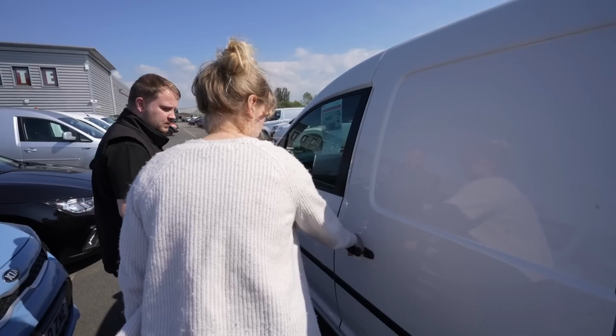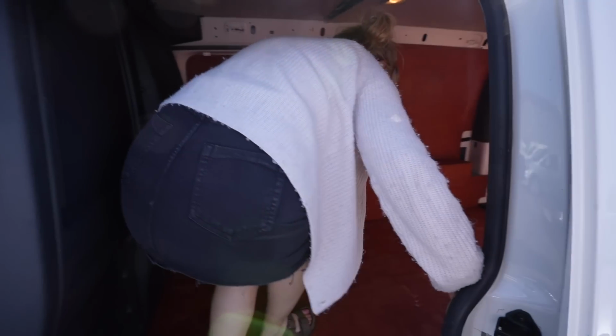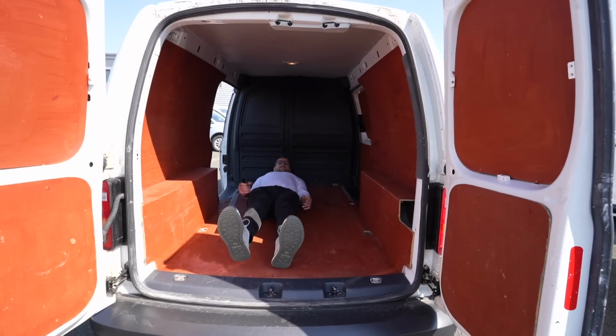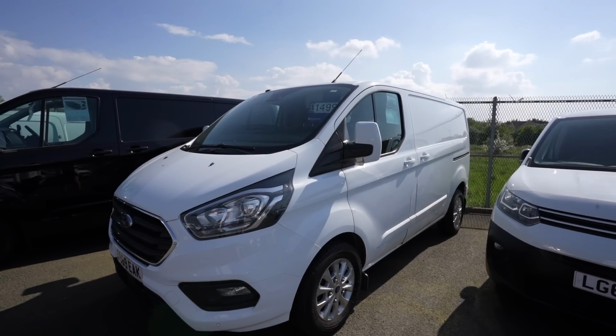This is a Caddy Maxi. Oh yeah, that's much longer. Yeah, do you want to jump in? Oh wow, that is well bigger then. Oh, that's better. Yeah. So the other one we're thinking about is more of a Ford Transit Custom because it's a little bit bigger and you can use the space in the back a little bit more. I don't know, just trying to find a balance.